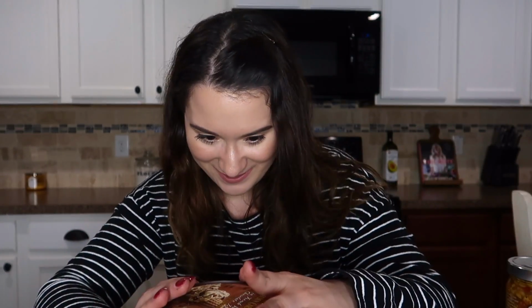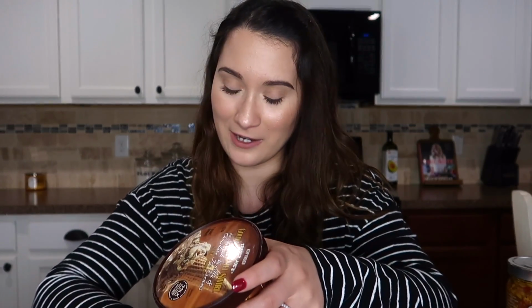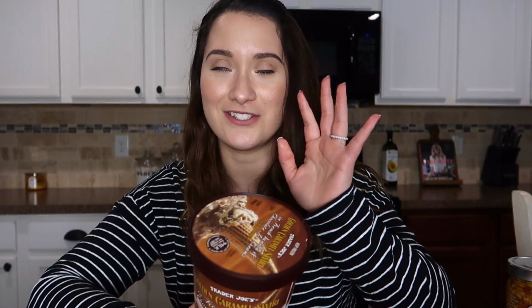Okay. After dinner, okay? I just realized I showed you 10 items, but I couldn't leave this one out, so I'm going to show it to you anyway. This is the Golden Caramel Swirl. It's French vanilla and chocolate ice cream with a little bit of caramel. That is just heaven for me. I love those three things combined.